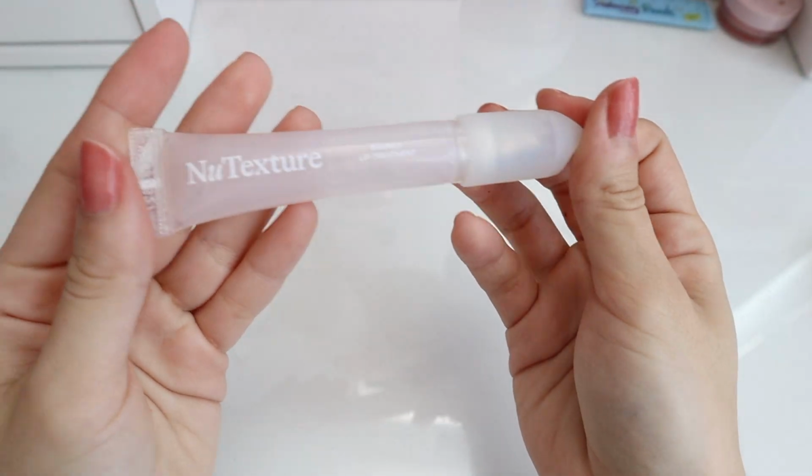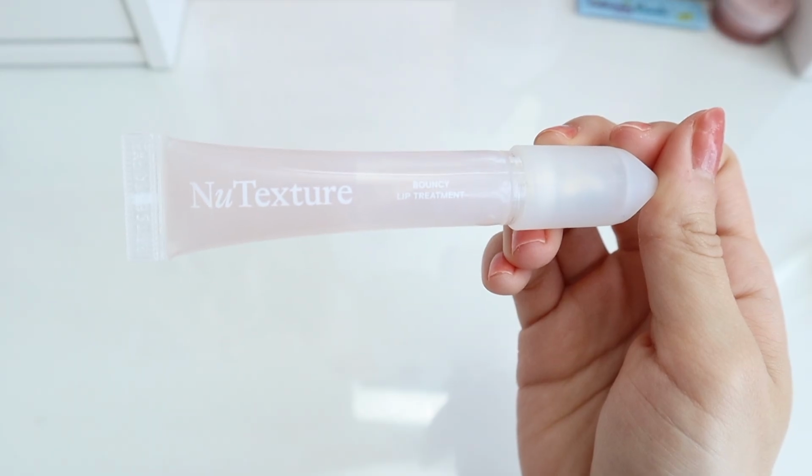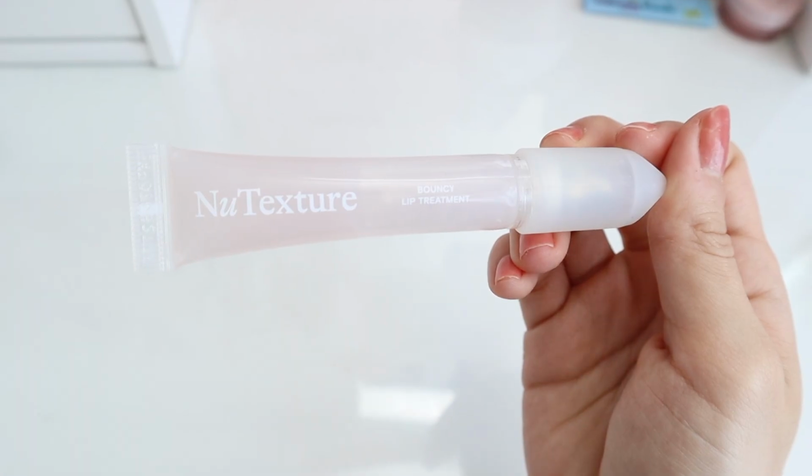That clear balm I mentioned is this new texture bouncy lip treatment. This originally came on a keychain, but my dad accidentally pulled too hard on it while it was on my purse and it broke off of the keychain.